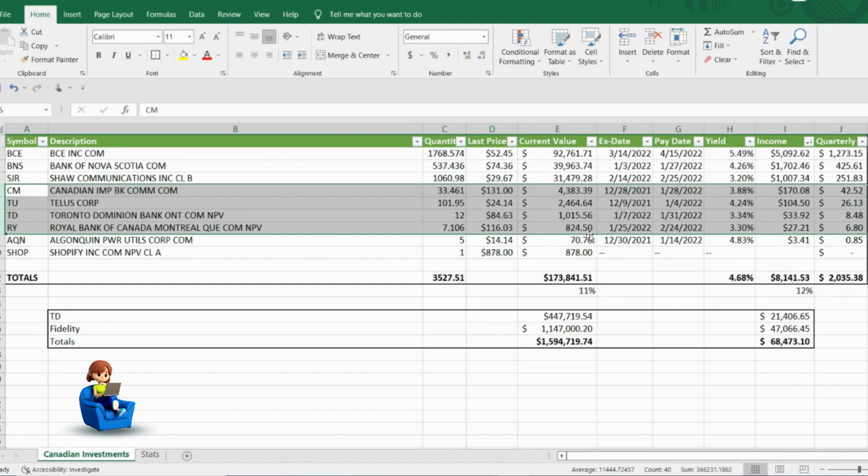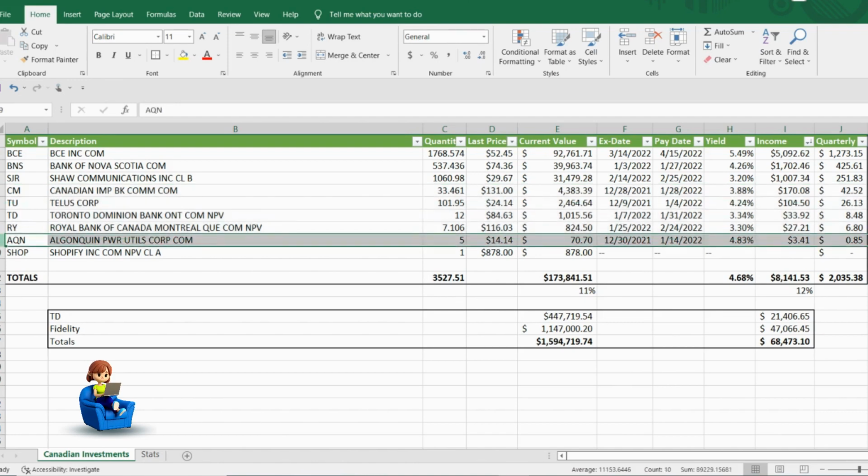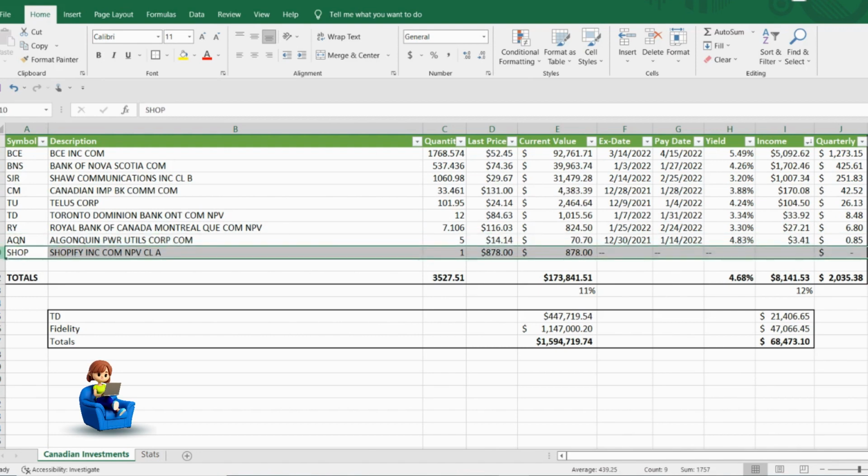My recent buys have been AQN, so I'm going to tell you a little bit more about that in the latter part of this video, and also what I've been doing with Shop. As you can see, I've only got one share there, so I actually have sold some shares of Shop, and I'll tell you a little bit more about that as well.